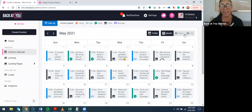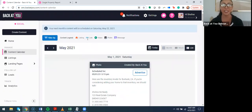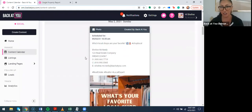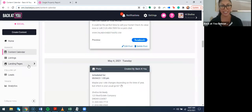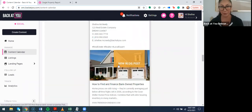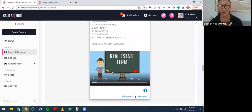We create a variety of content. Just to give you a preview, at the top we have a content legend, so you can see the different types of content that we post. We do listing posts, link-based posts, video posts, photo posts, message posts, all of that. You can see we do local data charts. Here is an image that's going to go out to Instagram. We give you landing pages, which we'll talk about a little more in the landing pages tab. We create branded blog posts for you. We do videos. You can see here at the end.